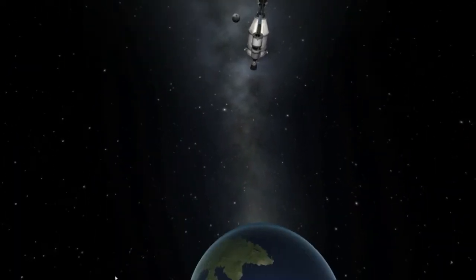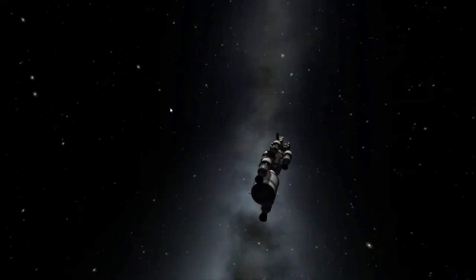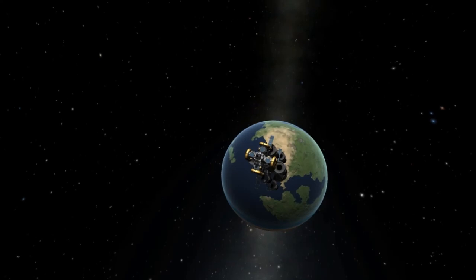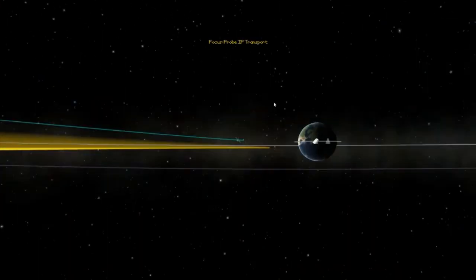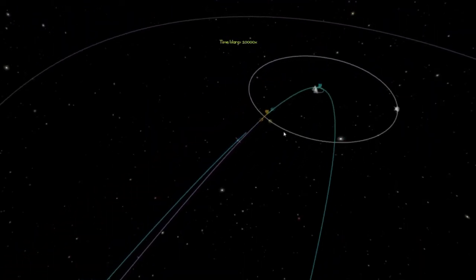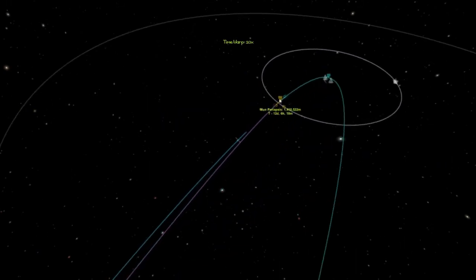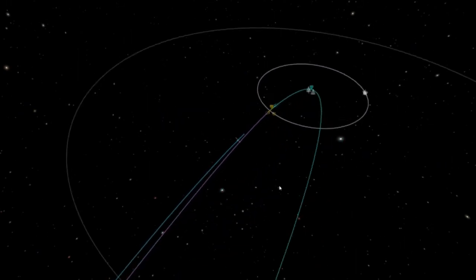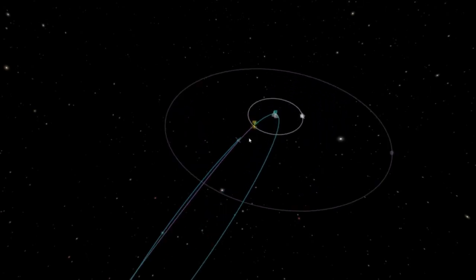I believe it is. Oh, we got the moon over there. Can I spy Minmus anywhere? I cannot. But that's okay. Nobody cares about Minmus. Anyway, just zoom on out of the system here. Oh, what's that? Okay, so looks like, wow, that's pretty cool, I guess. We can get ourselves a moon encounter.